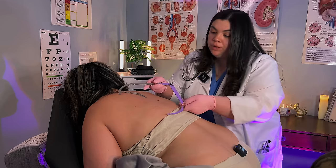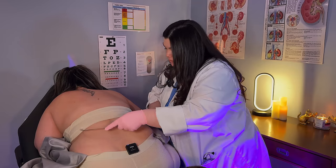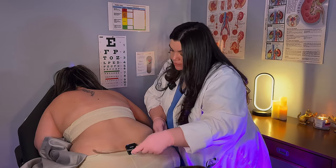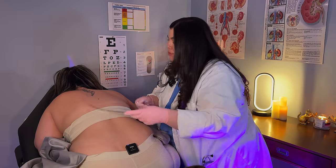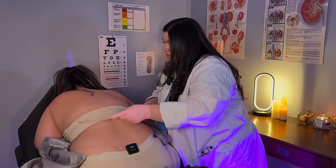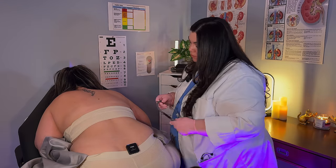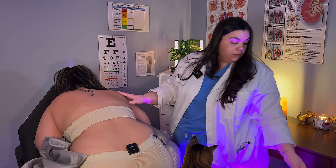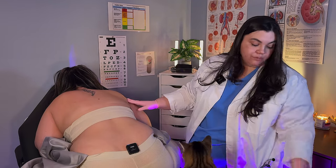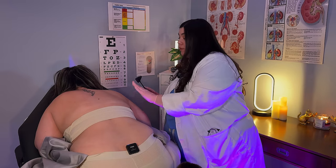Nothing notable here. Everything is pretty equal from side to side, and the ratio of your waist to your hips is what I would consider within normal limits, as well as your shoulders to your waist. Good. Okay, so you're doing well so far. The next thing I'm going to do is just perform a couple of percussions up the spine. So just some gentle tapping along the spine, okay?